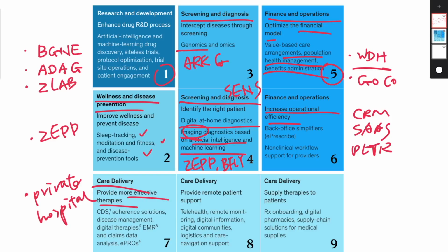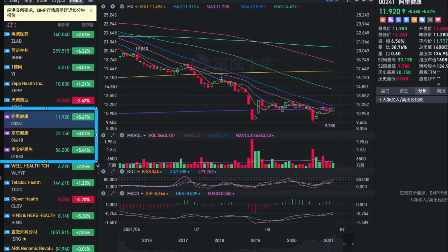Number 8, care delivery for remote patient support, so telehealth. Here we have TDOC in the US, Well Health in Canada, which I still hold, and also JD Health, Ali Health, Ping An. All of these are listed in the Hong Kong market. They had a 3 to 5% rebound last night.